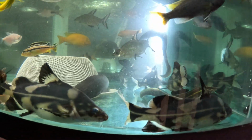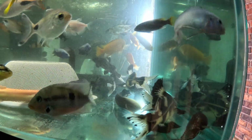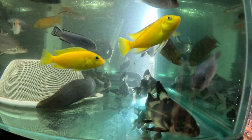They have a little mouth, as you can see, so they don't really eat. They're not predators, and they're fine even with the smallest cichlids in their tank.